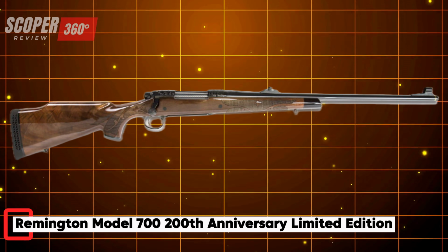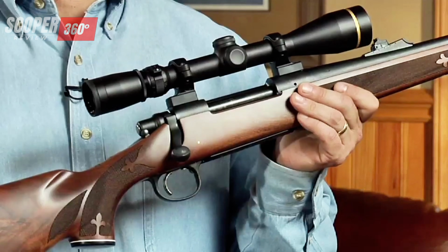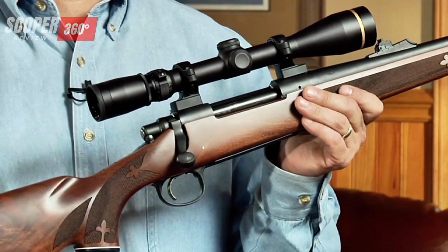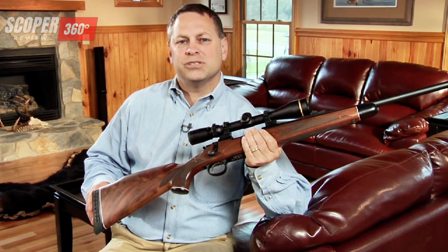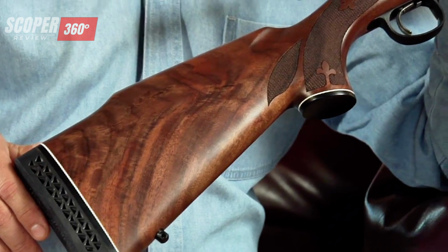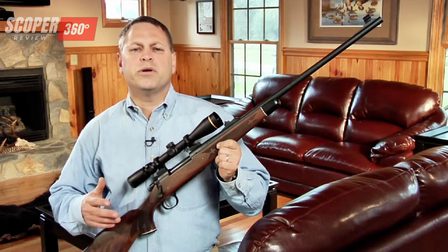Taking the crown now, rank number 1, the Remington Model 700, 200th Anniversary Limited Edition. Here's the deal. 2016 marked 200 years since Eliphalet Remington forged his very first rifle barrel by hand in Ilion, New York. 2 centuries of American gun-making, and this rifle carries that entire weight on its shoulders.